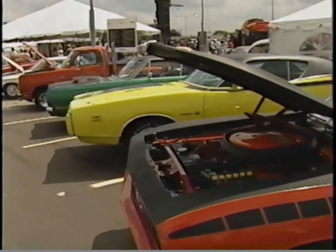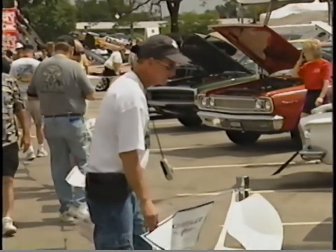Wonderful with all of the things that's going on. The Woodward Dream Cruise, the biggest assembly of hot rods and classic cars that I've ever seen anywhere in the world, you know. I'm having fun looking at some cars.